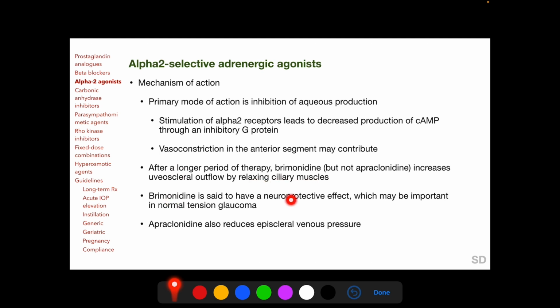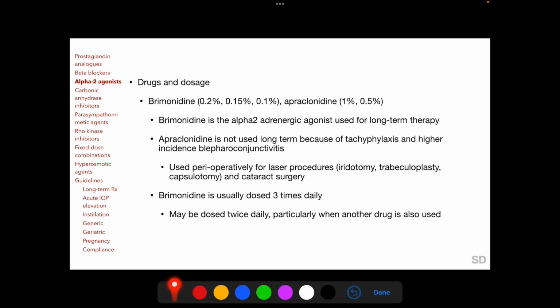Brimonidine is said to have a neuroprotective effect, which may be important in normal tension glaucoma. The other alpha-2 selective adrenergic agonist, apraclonidine, does not have any effect on uveoscleral outflow, but has been shown to reduce episcleral venous pressure. The two alpha-2 selective adrenergic agonists include brimonidine and apraclonidine. Brimonidine is the alpha-2 selective adrenergic agonist used for long-term therapy.